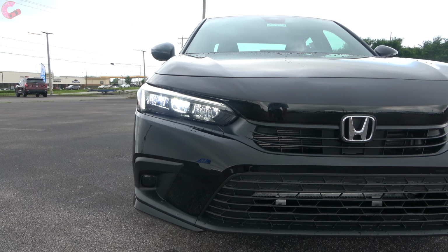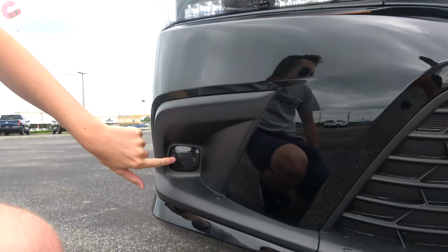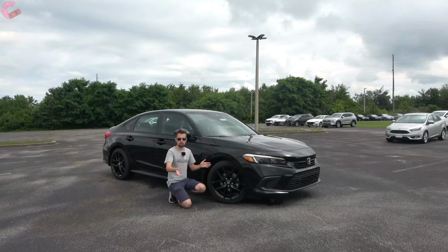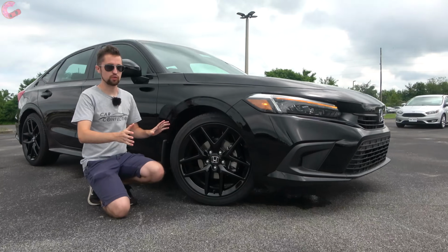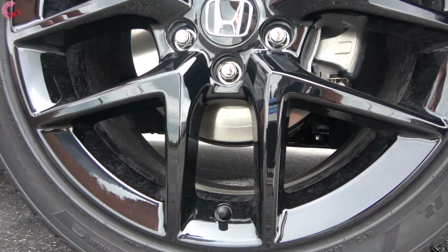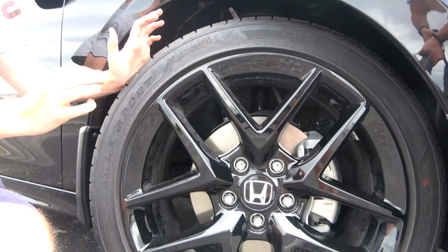Though down here at the bottom, you will notice a blank spot. It looks like a fog light, but it won't be a fog light until you choose the fully loaded Touring trim level. But probably my favorite aspect of this new exterior design for the Sport are these wheels. You have an 18-inch gloss black alloy wheel, which looks really, really nice.